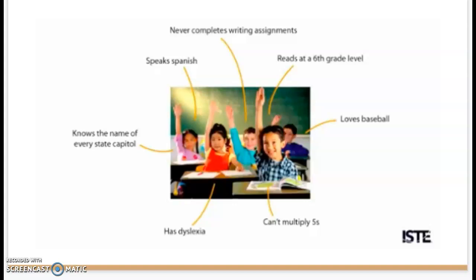So here's an example of that. This picture shows a bunch of different children. It gives examples of all the ways that they're different and how they learn differently. So there's a child that never completes writing assignments. This can go for a bunch of reasons. Maybe they just don't have the fine motor skills to write at the level they should be at, and it's really hard and difficult for them. Teachers should be able to recognize that and maybe give them a thicker pencil so they can practice those fine motor skills. Maybe that means putting a grip on their pencil so they have something thicker to hold on to, so that they can write better and work on those fine motor skills. And it could be as simple as that to get them to complete assignments.